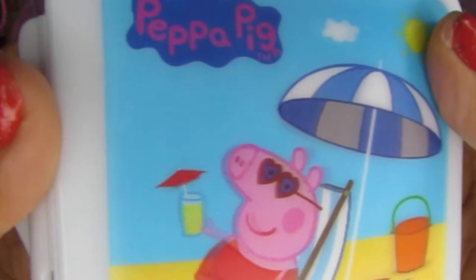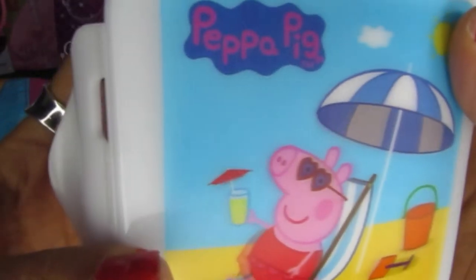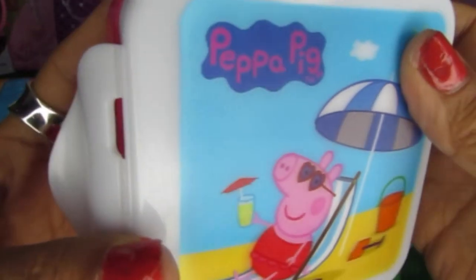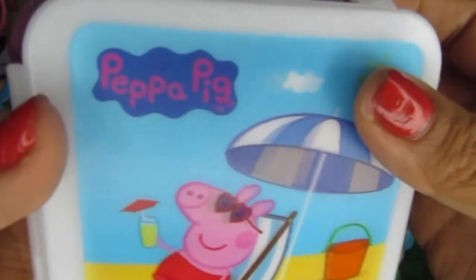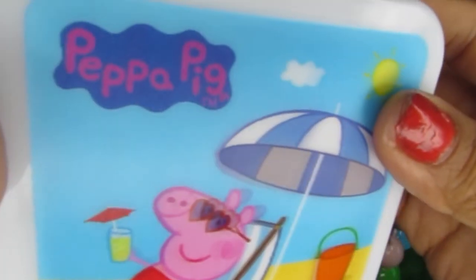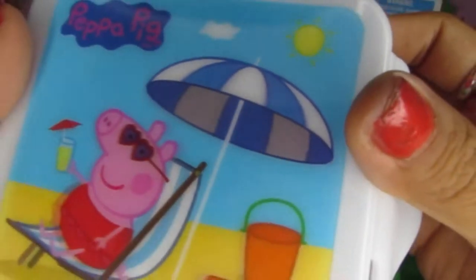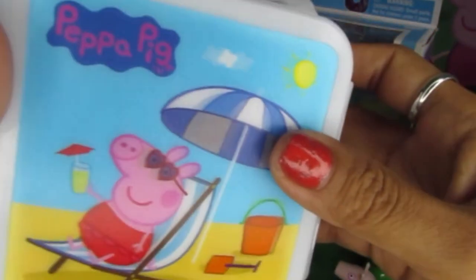Oh wow! Her cheek blush moved too. It moves forward, backward, forward, backward. Oh, her arm will move too. Forward, backward, forward, backward. And so are her ears. They move forward, so it looks like she's very happy, and the sun would go down a little bit. Very nice. Let's see what's in this.